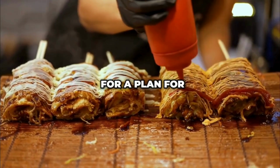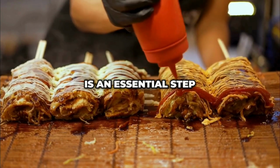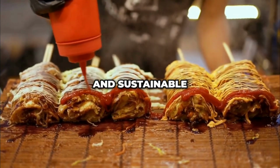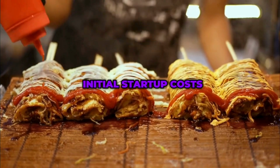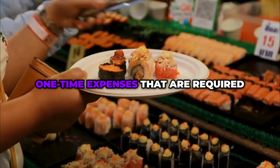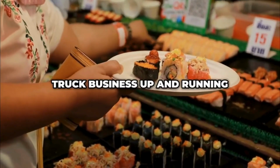Creating a budget plan for a food truck business is an essential step to ensure that your venture is financially viable and sustainable. So let's do number 1, initial startup costs. There are some one-time expenses that are required, of course, to get the food truck business up and running.